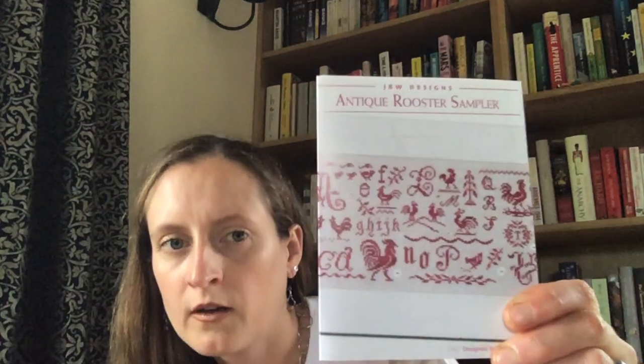So that was my super exciting purchase. As I say, I got that from the Patchwork Rabbit. They had quite a few in stock, so head over and grab yourself one. And obviously it couldn't come to me alone, so I wanted something to go with it. And I decided on the JBW Antique Rooster Sampler.